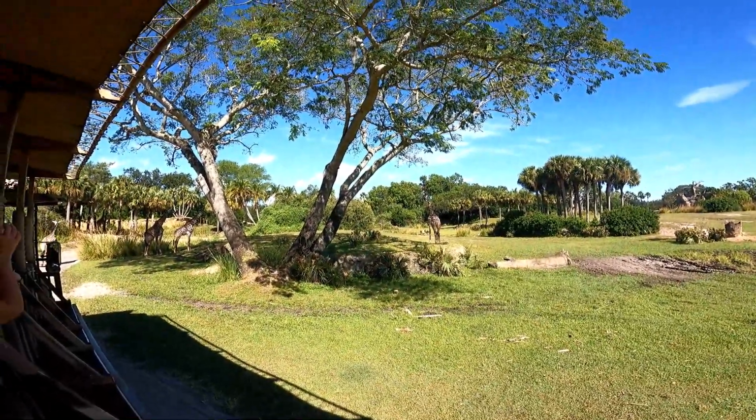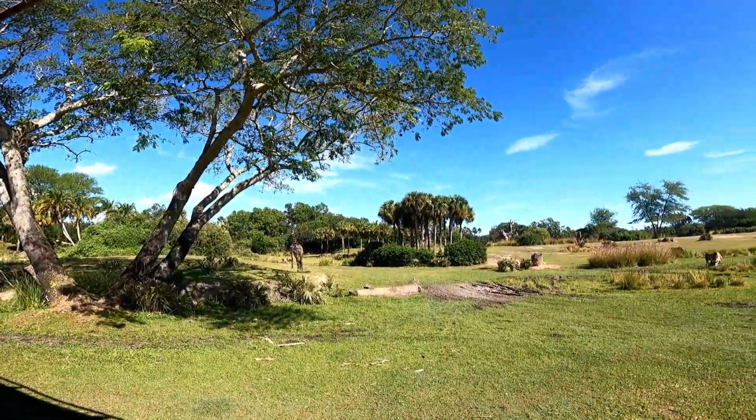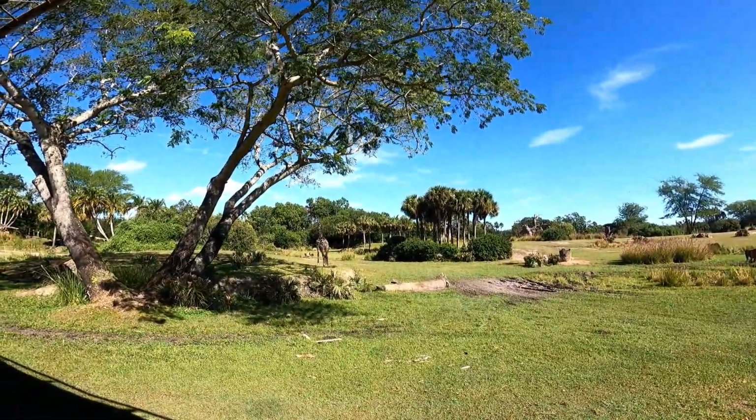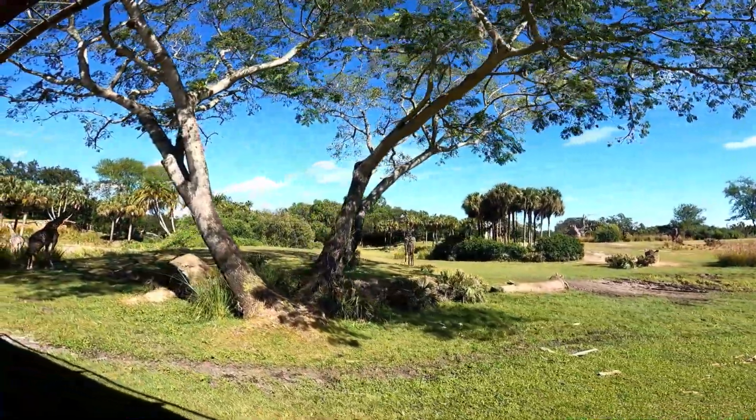Not only is the giraffe the tallest, but they are also the mammal with the highest blood pressure. They also have a heart about 25 pounds and 2 feet long.